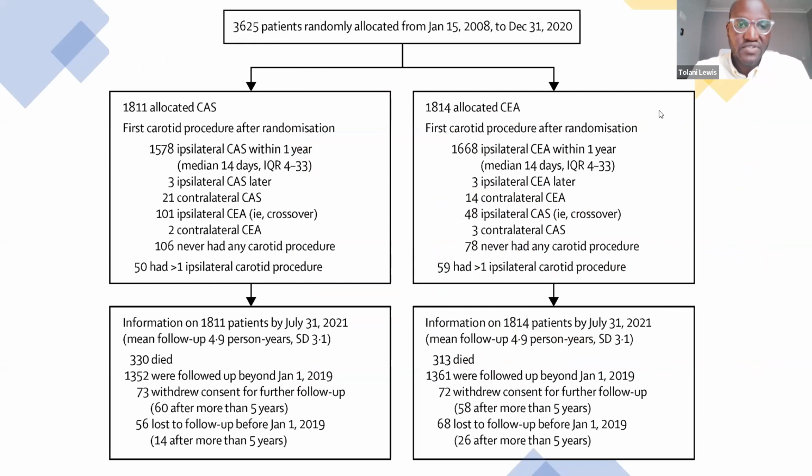So just a flow diagram to roughly explain what happened with the patients. You had about 3,625 patients randomly allocated between 2008 and 2020. You can see 1,800 in both groups. And most patients in either of the groups had their procedures undertaken within 1 year, with a median time to intervention of 14 days in both of the groups. There was some crossover in both groups, and some patients, as you can see, didn't have any carotid procedure at all. Patients were followed up for a mean of 4.9 years, and there were an equal number of patients withdrawing for reasons of consent, and roughly equal numbers of patients were lost to follow-up.